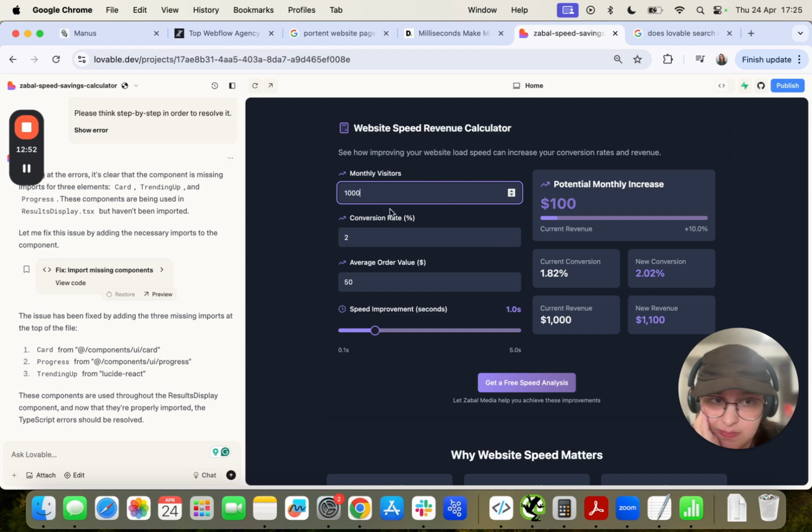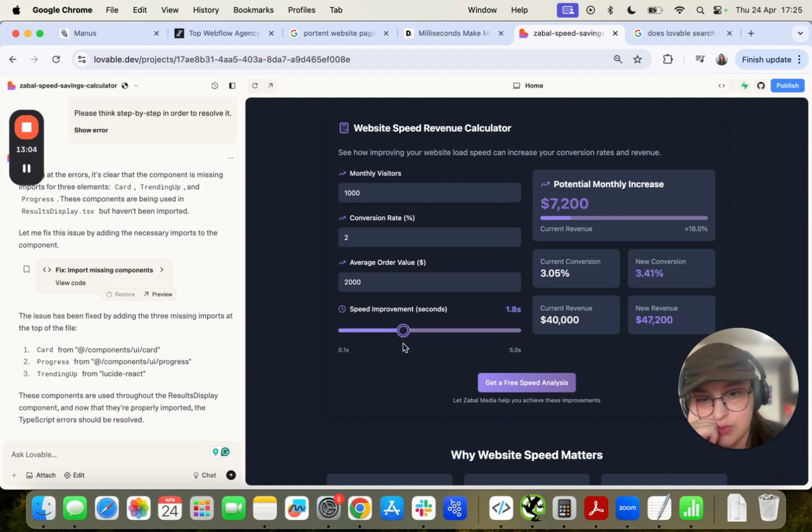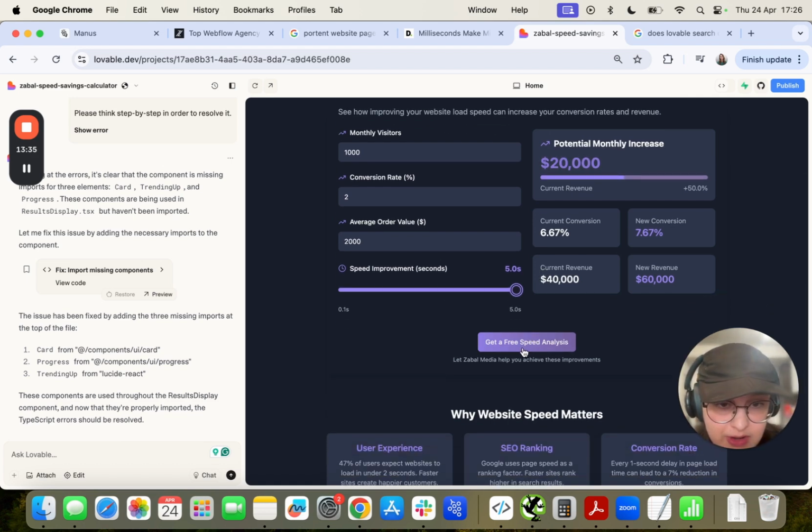So the mechanism is quite similar. Let's say like $2,000. It's telling us to choose the speed improvement, which is something that users might not have the knowledge to know, first of all, what is possible, and second of all, what is good. And what if their website loads in like 30 seconds? Then they will need an increase of at least 25 seconds, and this is not an option over here. So yeah, it's one thing that I would get better maybe.